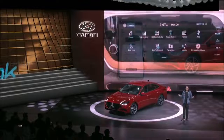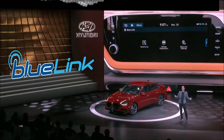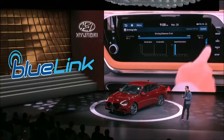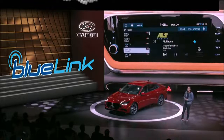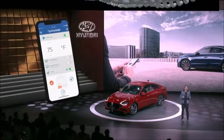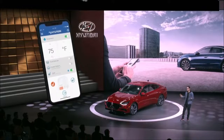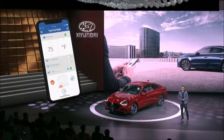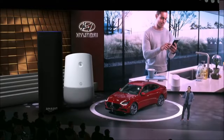So let's go a little bit beyond the phone here. I'm sure you know that BlueLink is Hyundai's connected car service. And I think what's cool is that Hyundai isn't just a car manufacturer. They're also a major technology player, and they're constantly making that technology better. A perfect example, right alongside the launch of the 2020 Sonata, BlueLink will introduce a new personalized remote start. They've added things like seat cooling and heating controls all to the app, so the interior is just the way you and your passengers want it to be. And once again, features like this will work with the virtual assistants that you already have in your home.